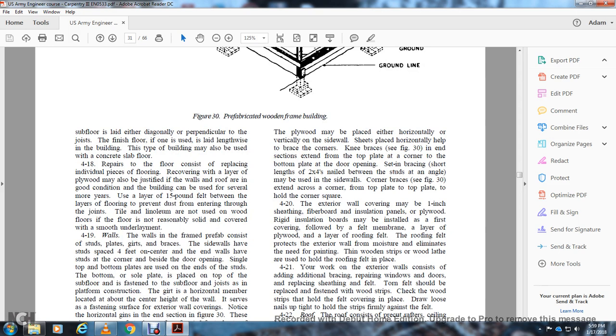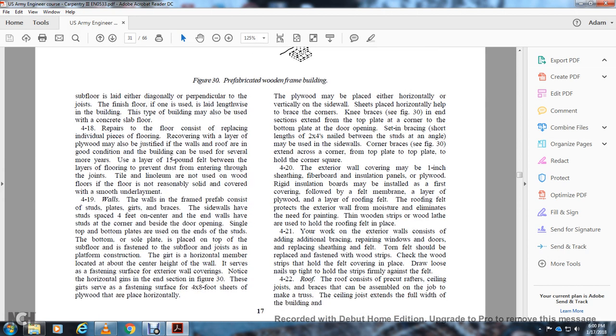The knee brace in figure 30 and the end of the section extend from the top plate at the corner to the bottom of the plate. For the door opening, a brace of a short length of 2x4 nailed between the studs at an angle may be used with the sidewalls. The corner brace in figure 30 extends across the corner from the top plate to hold the corner square.